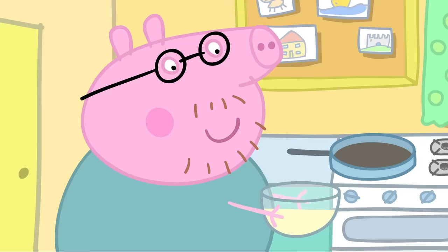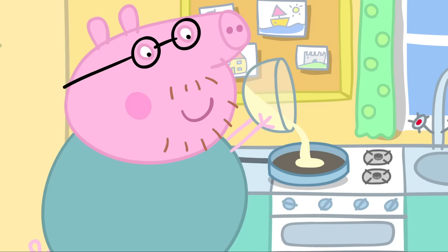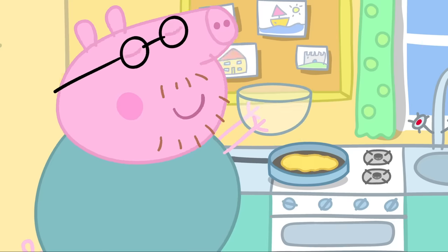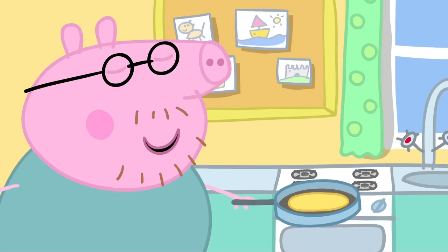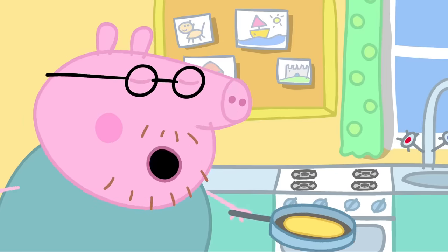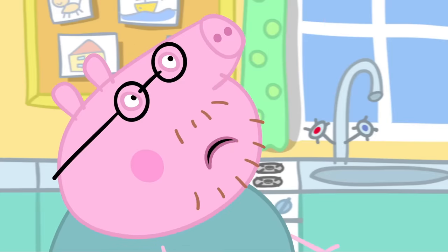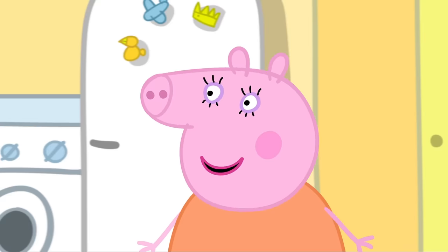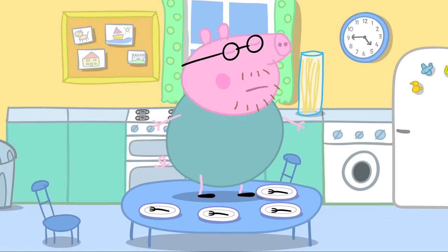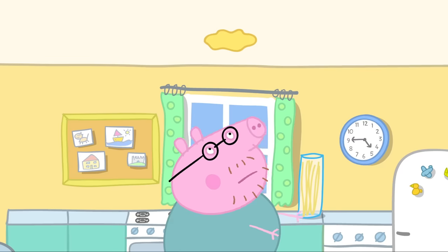Delicious. Is everyone watching? The secret of making a good pancake is to flip it high into the air. A one, two, three, whoopla! Silly Daddy. Oh, maybe that was just a bit too high. Oh, what a shame. That was the last pancake. It should be a simple matter to get it down. Oh, dear. Daddy Pig cannot reach his pancake.